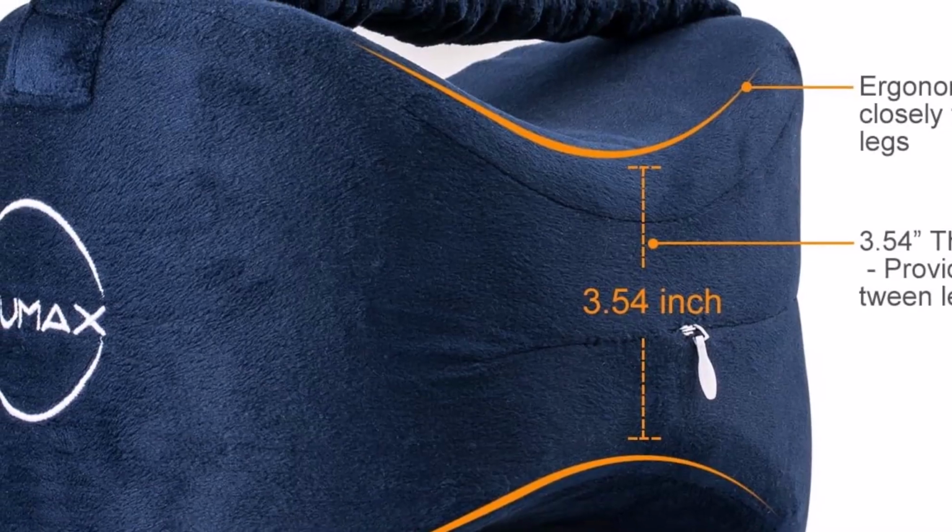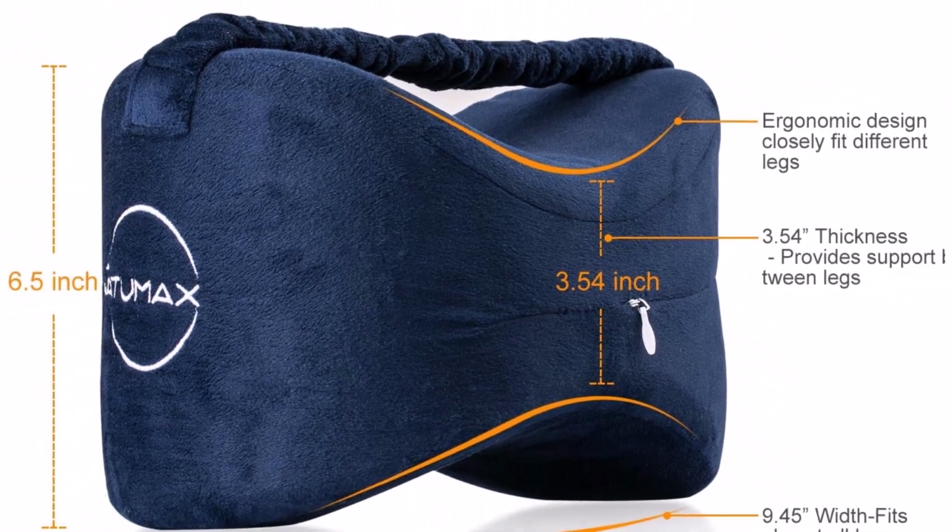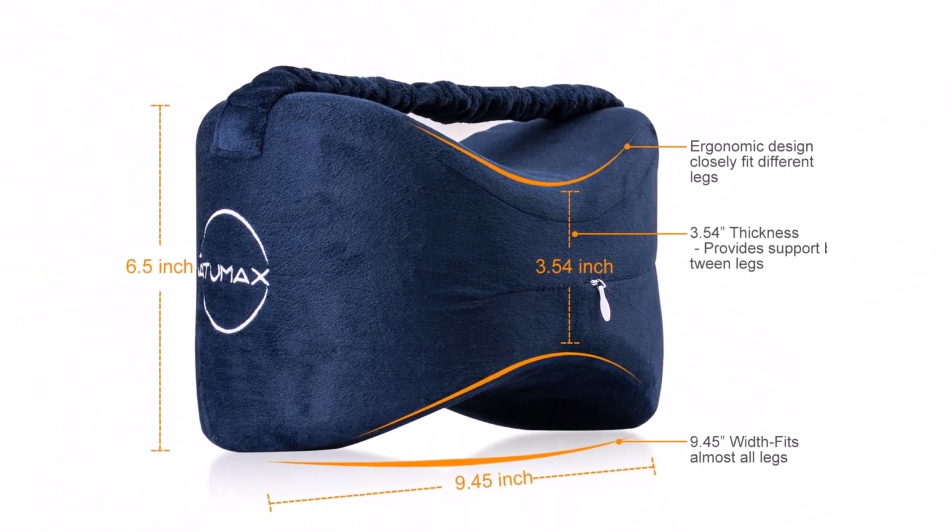What we like about it: prevents hip joints from aching. Separation between knees for strain relief. What we don't like about it: not suitable for heavier legs.